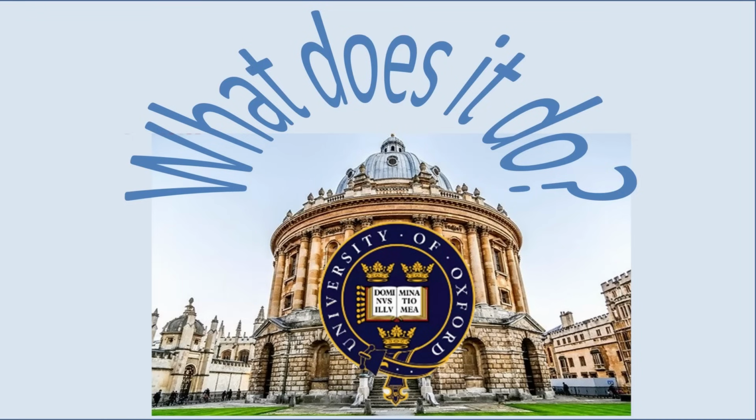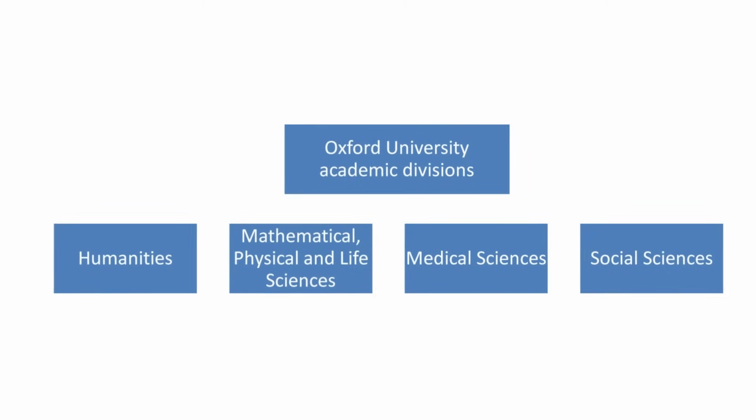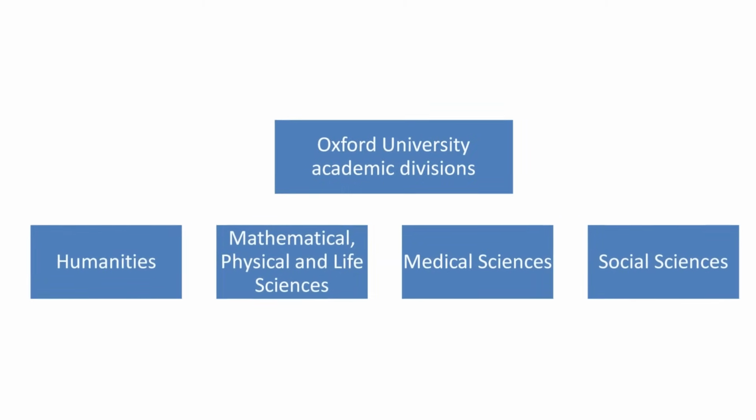Oxford University's job is to educate graduate and postgraduate students, plus it also does a heck of a lot of research into a broad range of subjects. It is a state university, but a great deal of its funding is also derived from foreign student fees and research grants. The university itself is divided up into 4 academic divisions.